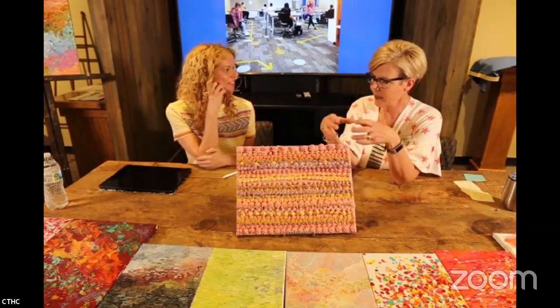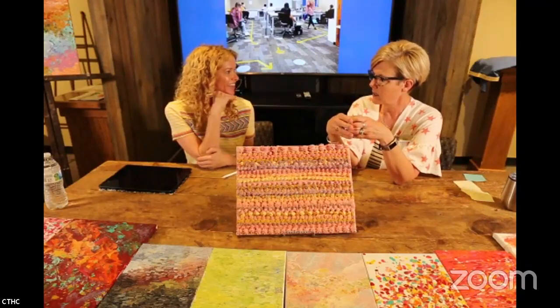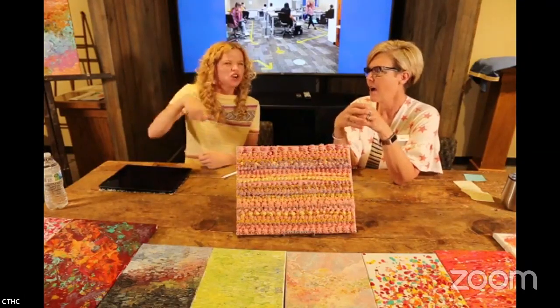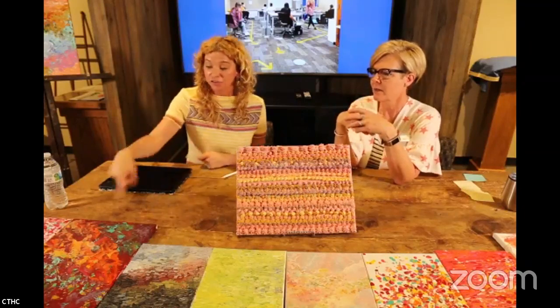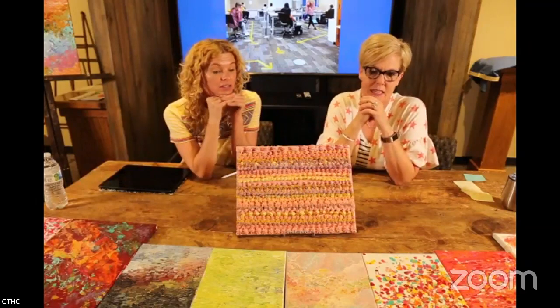Really? Yeah. All the colors are poured into one container, and they don't mix. Isn't that awesome? I mean, you could really stir it up and get it to mix, but if you don't, this is exactly what it looks like whenever it's poured out. Oh my gosh, that is so cool.